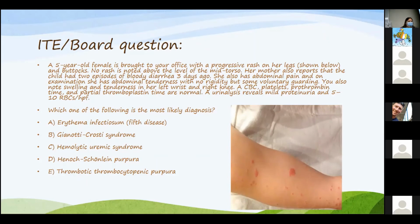All right, here's another question. And we're going to add to this. We're going to do another session for more pediatric infectious diseases and things. We've got only like 5 or 10 minutes left today. But we feel like it's kind of helpful to go through these board questions. And if you guys have suggestions, we'd love to hear them.